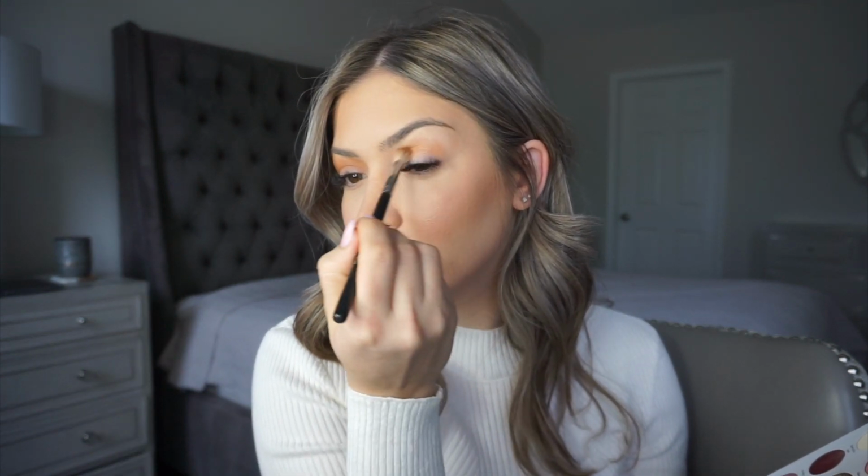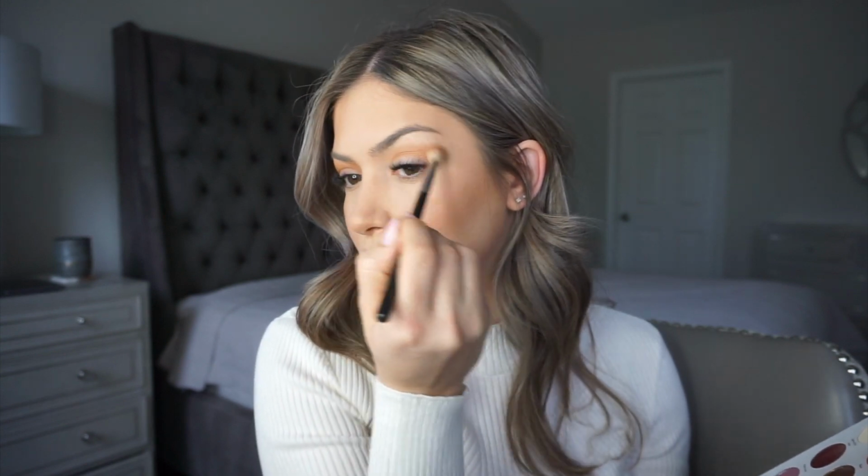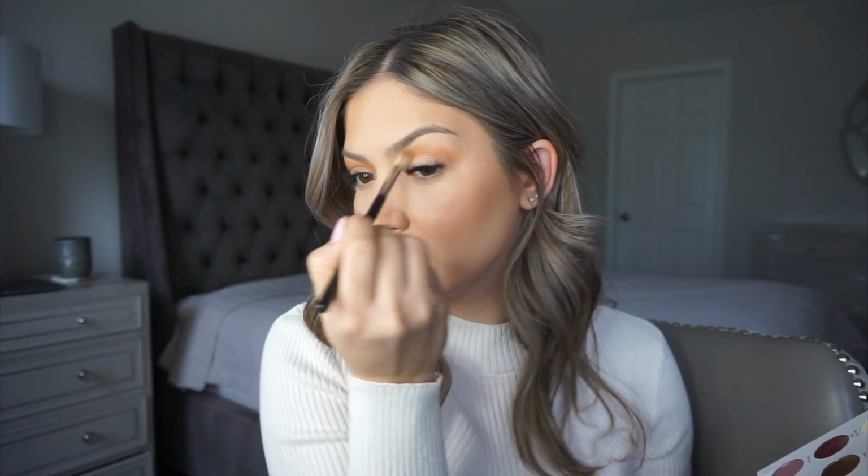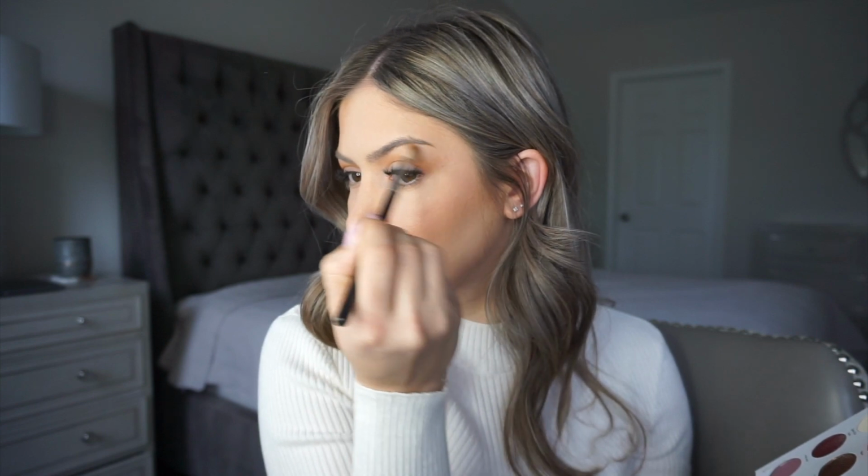I don't know if it was a dark shade I used or a light shade I used. But anyway, I'll go in with the same color. It's called Nature's Crown. And I'll blend a little bit higher. I'll do the same thing on the other eye. As you can see, it's super pigmented. I don't have to continuously dip into the palette because it gives such good coverage and shade.